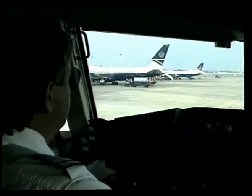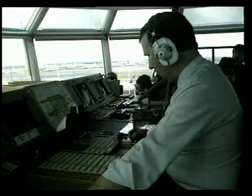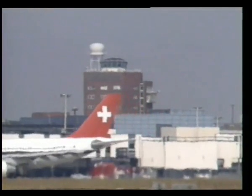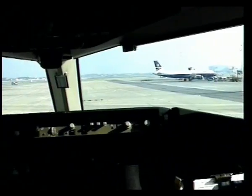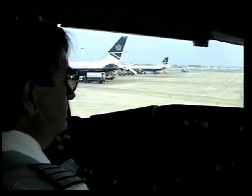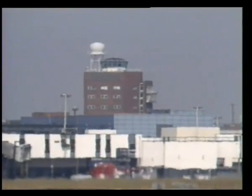Paris, Speedbird 850, requesting taxi for the Charles. Right on the inner and hold in 40 miles, Speedbird 850. Speedbird 850, contact ground 112.7. 112.7, Speedbird 850.